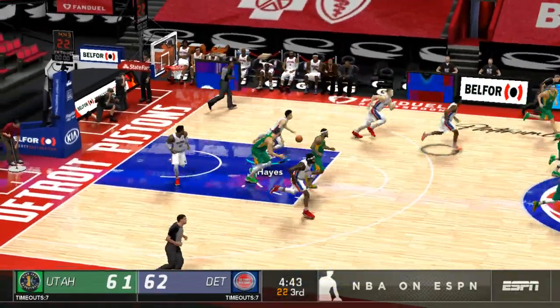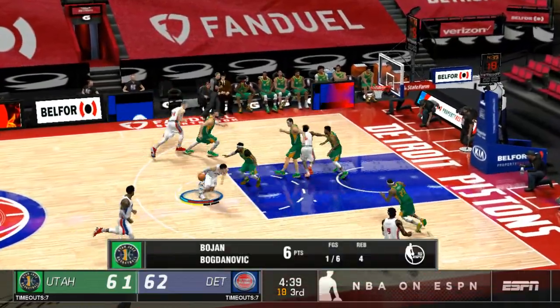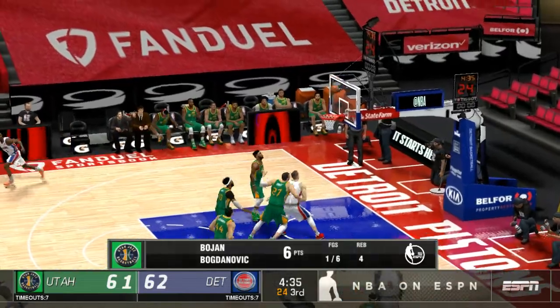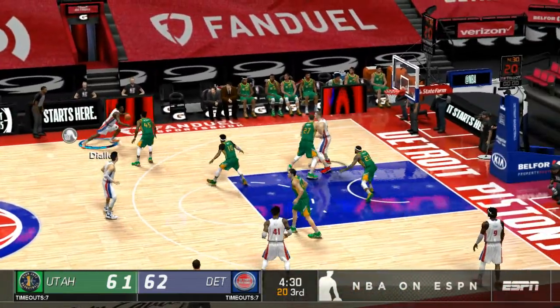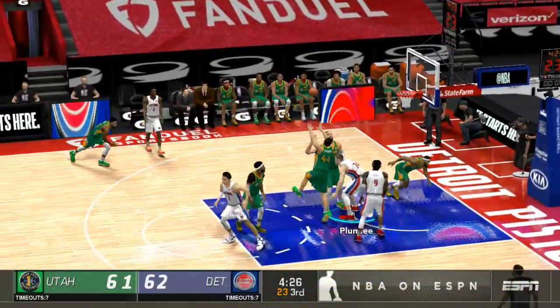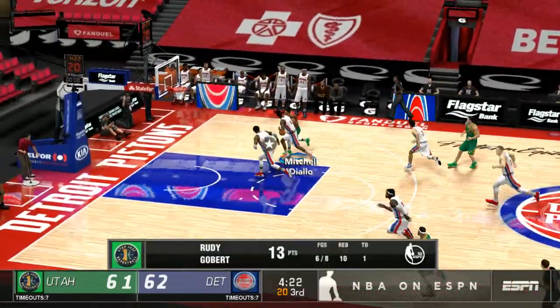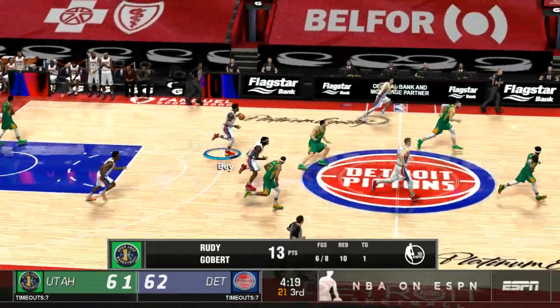No good from Bogdanovich. It seems like nothing is falling for him this quarter. He's really out of his rhythm. He feeds it to Grant. Shoots a 3. They get it again. Now, he's their top rebounder. He's doing an excellent job on the glass today. Well, I tell you what, I love the effort he's shown on the boards today, Steve. It's been fantastic.